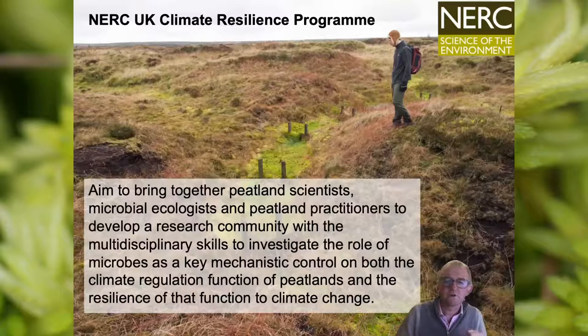And what we were trying to do was bring together peatland scientists, microbial ecologists and practitioners, people with the multidisciplinary skills that we need to investigate the role that microbes have as a mechanistic control on the climate regulation function of peatlands.